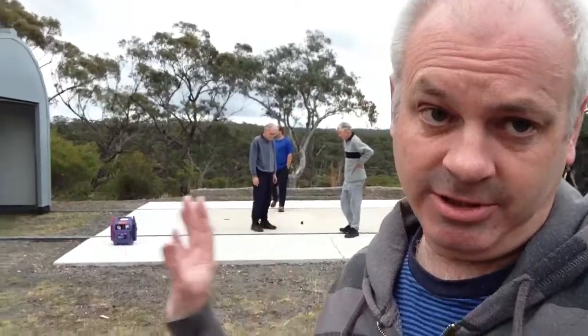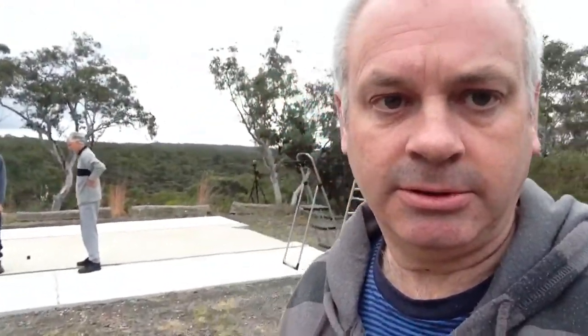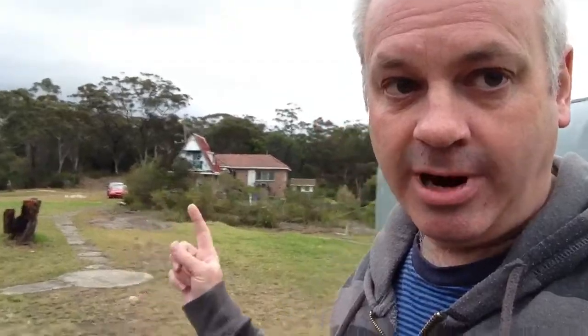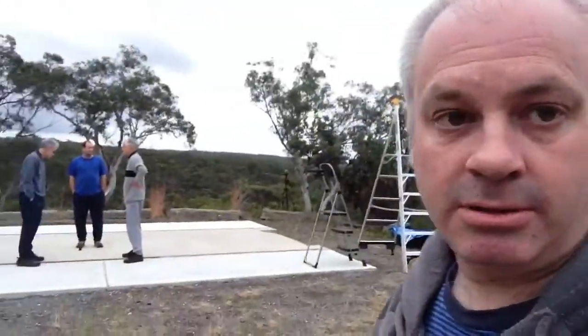Well, here I am at Lyndon Observatory, and as you can see, the guys have just rolled the shed off. I would have helped, but I was over there making another time-lapse video. My camera's set up over there. We're expecting the big telescope to arrive in a truck. No, not a truck, a trailer or something. And we're going to set it up here on the concrete slab. It's very exciting.